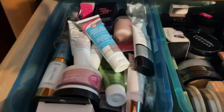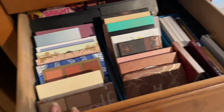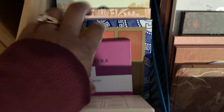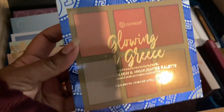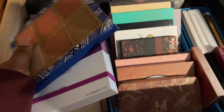I'm gonna move over to this now. I always like to show these drawers. I'm not gonna switch out my primers. Like I said, I wanna keep using the primers that I have in there. So that's the primer drawer. Face palettes, yes. Because I picked so many individual bronzers, blushes, and highlighters, I'm only gonna pick 2 face palettes. So I'm gonna go with these 2 right here. I'm gonna go with the Sephora S Clean. Since I picked the foundations, I might as well use the cream blushes. This is a full palette of cream blushes. I love this. I think this is the Spice version, if I'm not mistaken. What is this? Yeah, the spice version. And then I'm gonna go with also my Glowing in Grease blush and highlighter palette. So we're gonna pick those two face palettes.